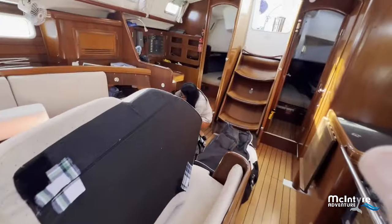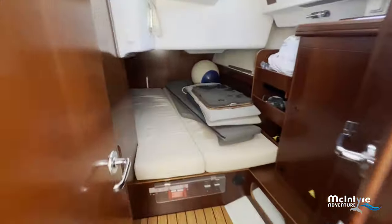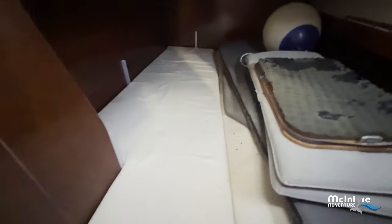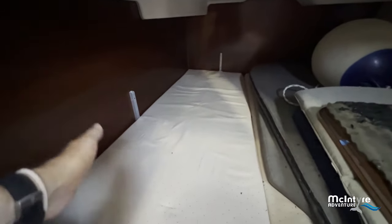Anyway, coming back down here into the aft cabins. So there's 2 aft cabins. Double cabins. This one, you can see pretty big space there. There's a board you can put in here. It goes all the way down. If you don't want to use that space, I'll show you in the other cabin, you can put that as storage, and it's still big enough to be a double there. This is a queen size when it's out.